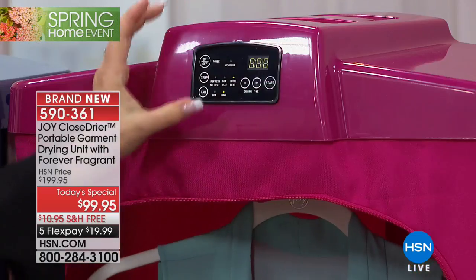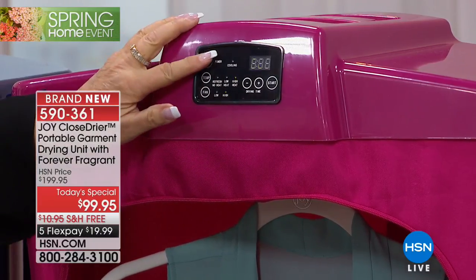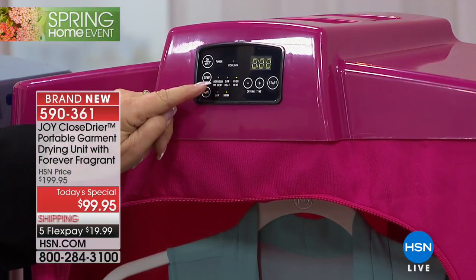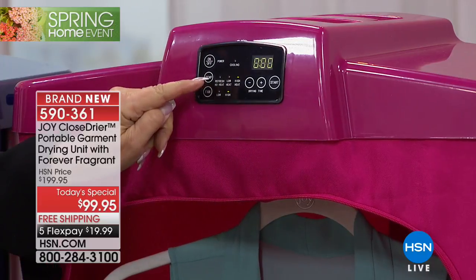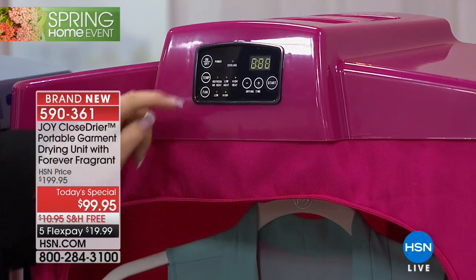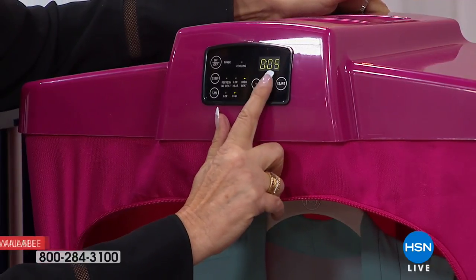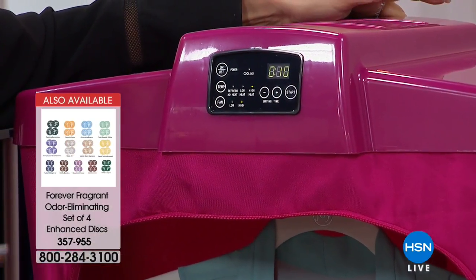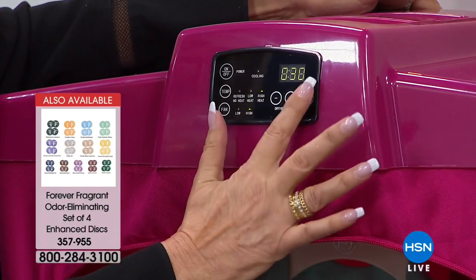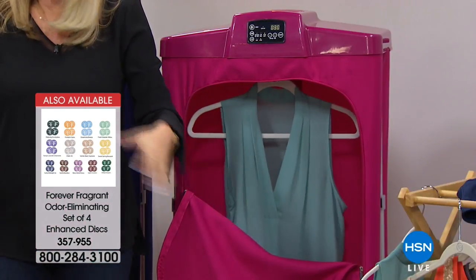So here's your new digital screen. You're going to turn it on, it's off right now. I'm going to turn it on, and here are your temperatures. We have the new refresh, remember there's Forever Fragrant discs down there that will eliminate odor. Low heat, high heat, we have it on high heat, then the fan, and now you have your time increments. 5 minute increments, because you can dry things in 2 minutes. This is unbelievable. Let me put it up to 30 minutes and then I'm going to start it. That's it, you're done. You've learned everything you need to know, everybody, because that's how simple it is.